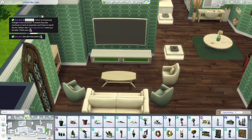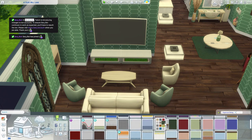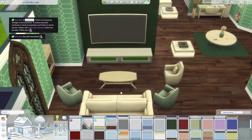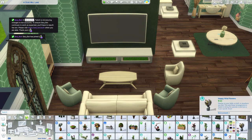I might actually do something plain behind there. What if we painted it dark, like just a dark green? That could be an idea, like that. Yeah, that's a little bit more soothing on the eyes, I think, when you're watching TV. Otherwise, it's quite busy. But I think it looks nice in the room as a whole, so I'm going to stick with it.